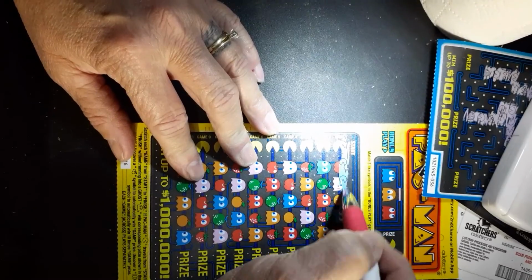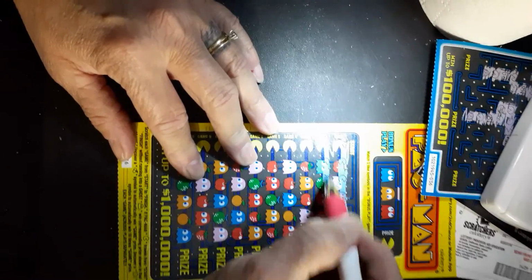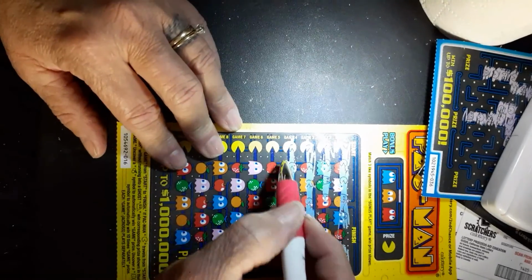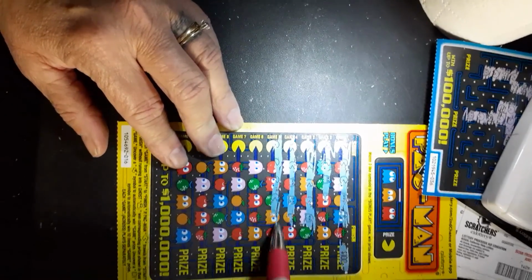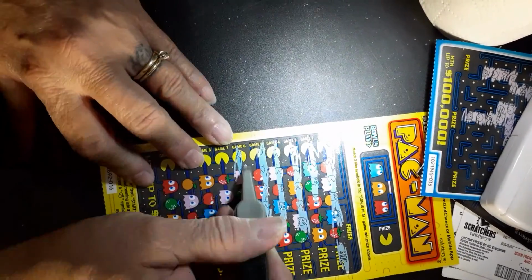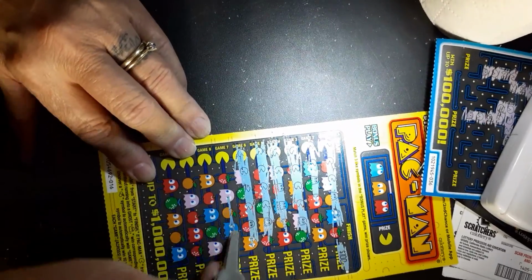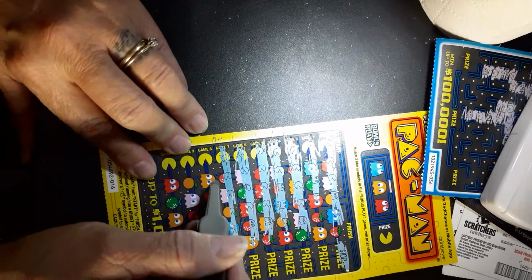Waka waka waka. Oh, a ghost. What would it have been? Nice. Waka waka waka and a ghost. A lot of ghosts there. Man. Let's do this one because it clears it quicker. He ran in all these ghosts. And I ran into it. That would have been so close for $10.